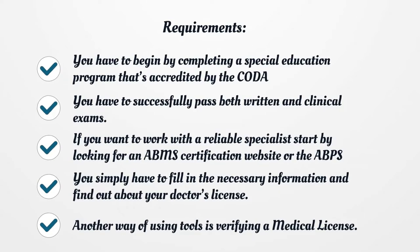If you want to work with a reliable specialist, start by looking for an ABMS certification website or the ABPS website. You simply have to fill in the necessary information and find out about your doctor's license. Another way of using tools is verifying a medical license.